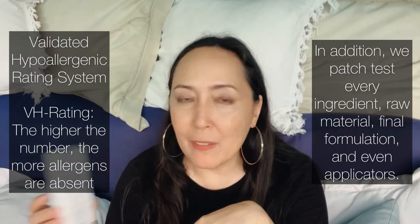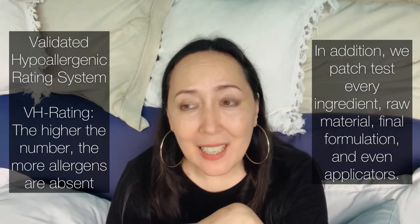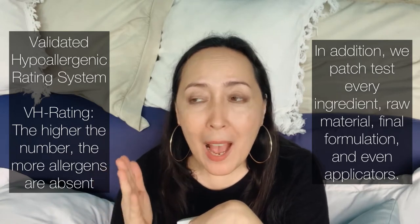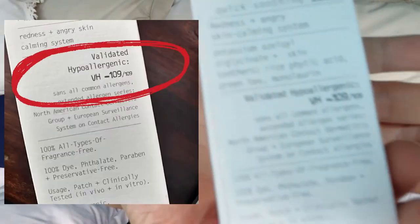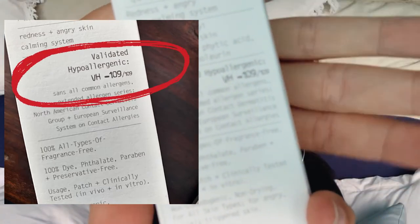And we also have a validated hypoallergenic rating system, which is sort of like an SPF in the sense that it gives you a grade for how hypoallergenic a product is by showing you how many allergens are not in a formulation. So like an SPF, it's sort of like an easy grade to follow. You can see it on this product. It says validated hypoallergenic, VH minus 109, over 109. That means without all 109 top contact allergens.